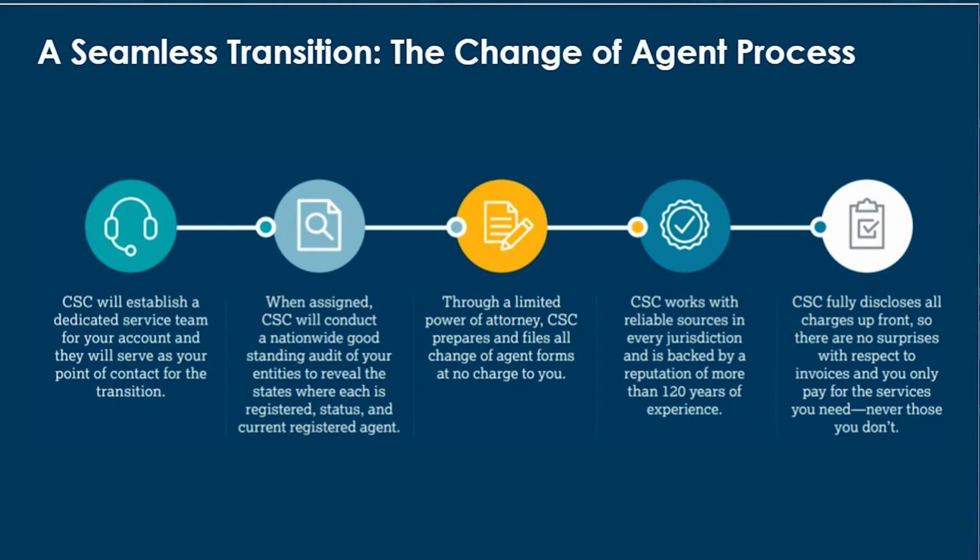Most importantly, CSC works with your current provider to protect you against any adverse impact of changing your agent. No SOP will fall through the cracks. We ensure a seamless transition that's free of worry and, most critically, free of fees and penalties. And we'll even break up with your current provider. You don't have to have that uncomfortable conversation with your provider.